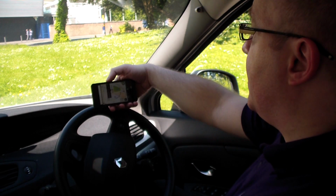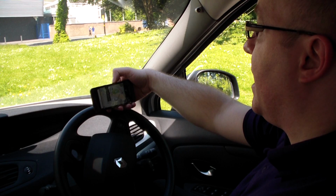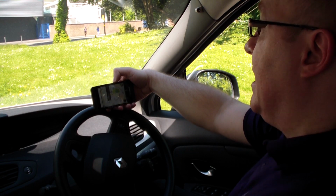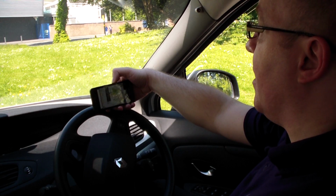The BlackBerry Z10 also had difficulties. It wouldn't rotate into landscape mode during the actual driving itself, which was unfortunate because the landscape mode we felt was the preferred method for our city driving.